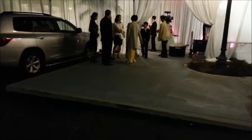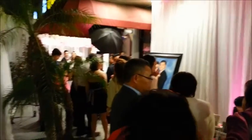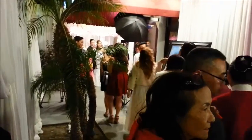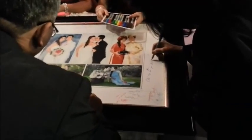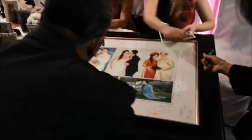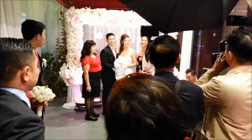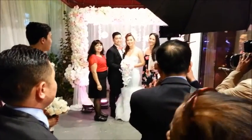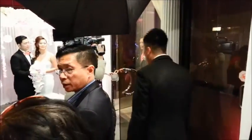Upon entering the restaurant, the first thing we've got to do is sign the guest book, and then we're going to take a photo with the newlyweds. Here's the sign-in. Look at that. Oh, they're beautiful. This is the sign-in right here, and that's where you take a photo with the newlyweds. So you take a picture there, and you enter through that door.